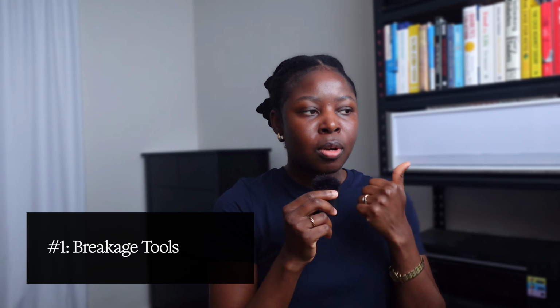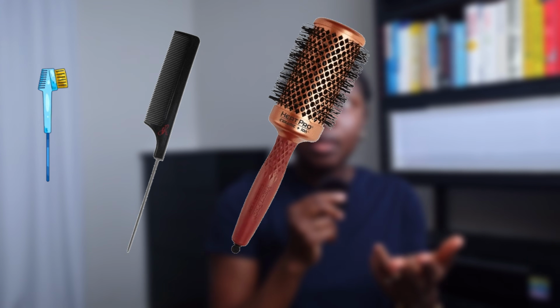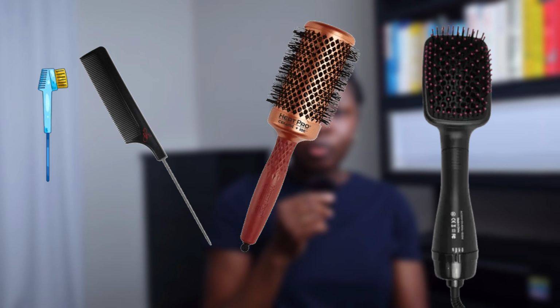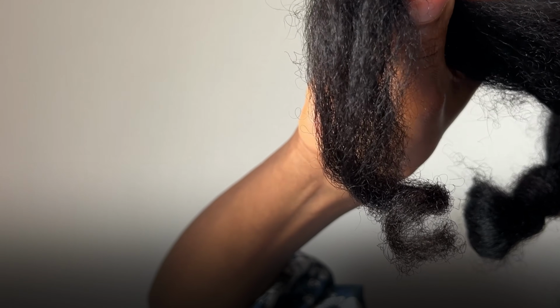Number 1, stop using tools that are ripping out your hair. Those stiff edge brushes, the fine tooth combs, the snaggy brown brushes, the hot tools with teeth that yank through type 4 hair. All of these things cause breakage. They break your matter of fact. We should just call them breakage devices. Let's just call them what they are. They concentrate force on the perimeter of your hair and on the ends where fine strands have the least tolerance.